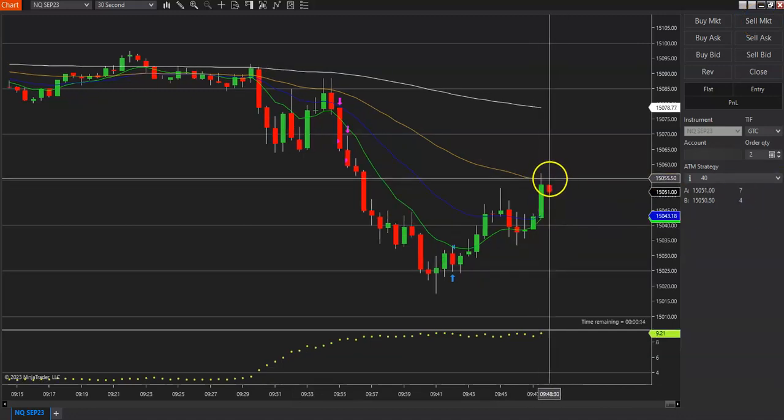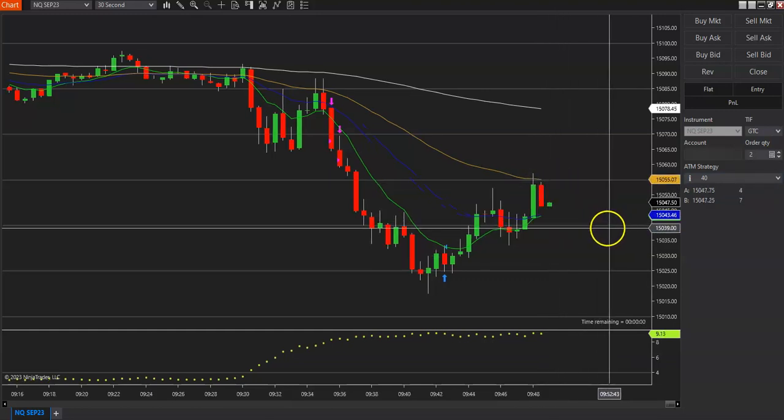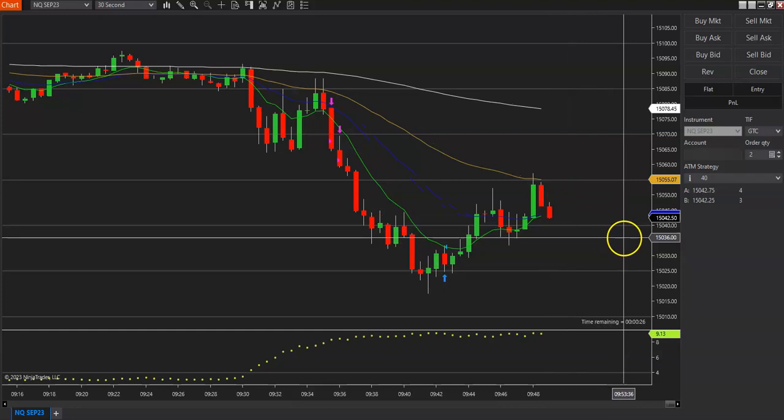Might be getting a rejection here at this 50 level. So looking to short if we break underneath this area here.